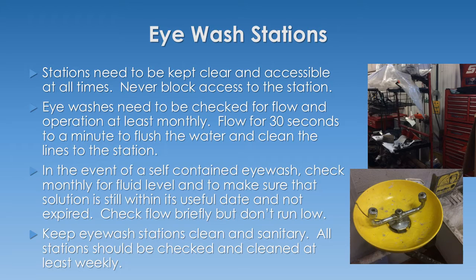Keep eye wash stations clean and sanitary. All stations should be checked and cleaned at least weekly. Here's an illustration on the right side of that slide. It shows you an example of an eye wash that's obviously not properly taken care of. How would you like that stuff in your eyes?